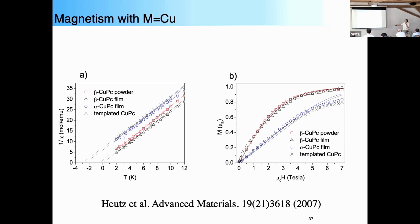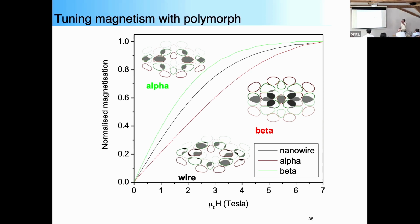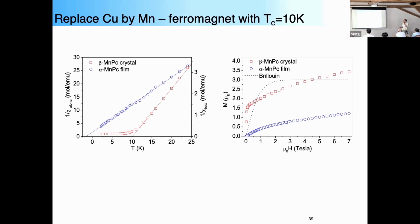But of course, for the antiferromagnetic chain, you have to defeat the exchange interaction with a magnetic field, so you no longer get the Brillouin function. That was sort of remarkable at the time. And so we're able, in this case, to tune the magnetism with the polymorph. And we can also tune the magnetism in other ways by replacing the transition metal. This shows a comparison between one polymorph of manganese phthalocyanine single crystal, here in the form of the squares. This is one over chi, so it diverges at around 10 degrees. So that turns out to be a ferromagnet, with a fairly high TC. If you make it into a film polymorph, it again trends towards being a high-spin antiferromagnetic chain. And so this is all rather remarkable.